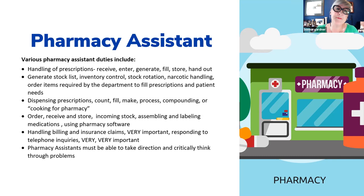Dispensing prescriptions, counting, filling, making, processing, compounding, which we're going to talk a little bit about tonight. I like to call it cooking for pharmacy. Ordering, receiving, stock and stock using the pharmacy software. So there's a very specific software program for pharmacies. There's about four major ones in the entire country. We are very lucky at Willis College that we have the number one system in Canada. It's the Kroll system. It is the system that the other three programs were designed off of, including the Shoppers Drug Mart Health Watch program. So we'll be teaching you how to use the Kroll system.